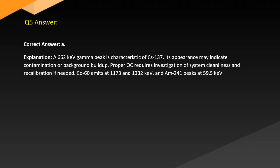Answer. Correct answer: A. Explanation. A 662 keV gamma peak is characteristic of Cs-137. Its appearance may indicate contamination or background buildup. Proper QC requires investigation of system cleanliness and recalibration if needed. Co-60 emits at 1173 and 1332 keV and Am-241 peaks at 59.5 keV.